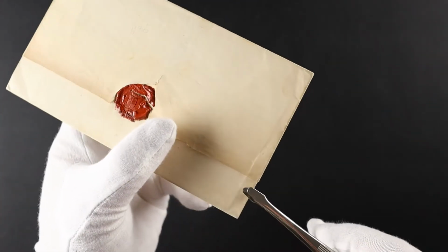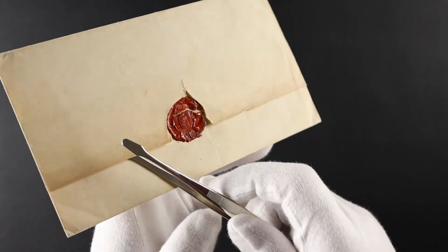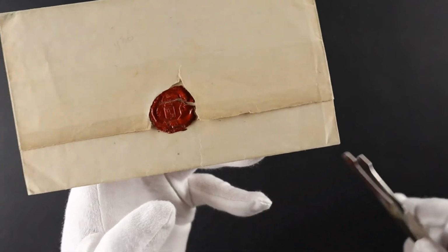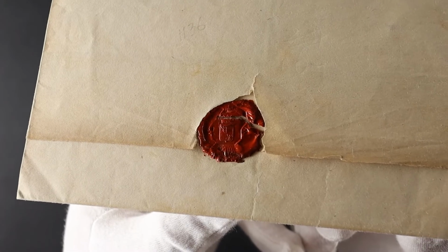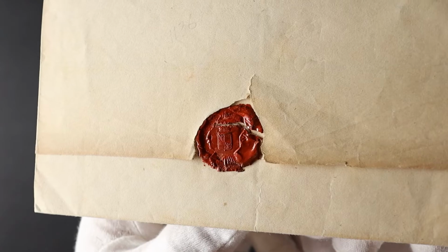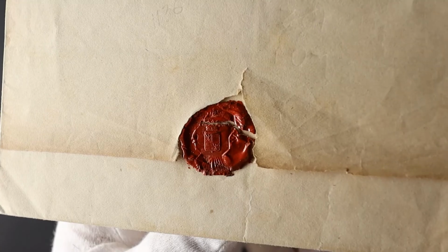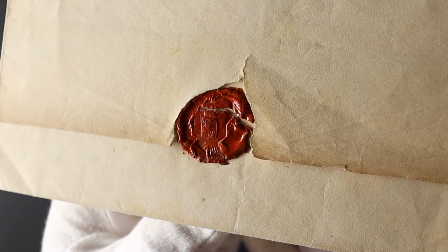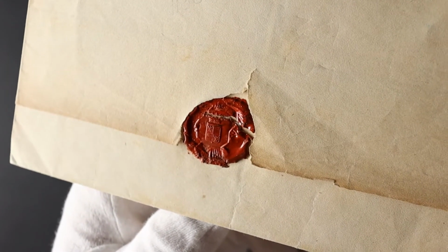I just have to be so careful with these things. Is it? Oh, it's folded in. Sorry, guys. I am not going to take the thing apart out of there. But look at that seal. There's clearly a shield, sorry for the footsteps above. They have a shield with like 4 individual emblems on it, each in its own section of the shield.